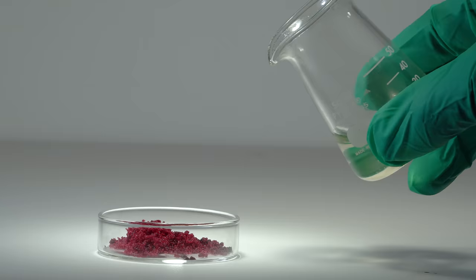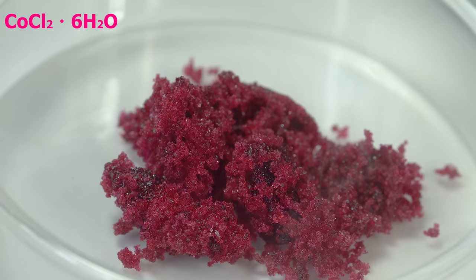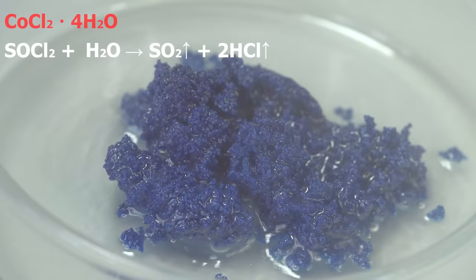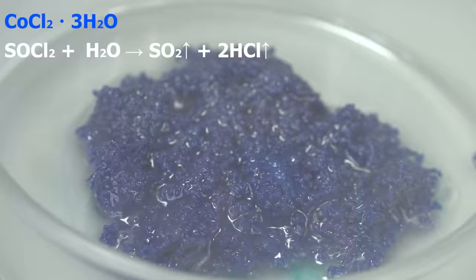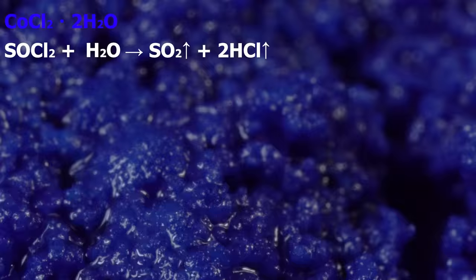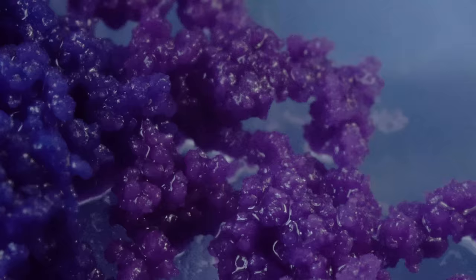So I add thionyl chloride to pink cobalt chloride hexahydrate and it instantly turns blue. This has to do with the fact that thionyl chloride reacts with the water this salt contains, and together they form hydrochloric acid, which, as I explained earlier, makes the color change from pink to blue. But that's not the end of the reaction just yet. Gradually reacting with hydrated water, thionyl chloride is able to dry pink cobalt chloride hexahydrate to purple monohydrate.